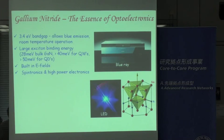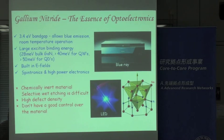That's your DVD player or other Blu-rays and stuff like this, and they have this nice blue LED light. And it's an interesting material because you can do high power electronics, and it has built-in electric fields, which for some applications is a bad thing, but for some others it's actually a good thing, and I will show you how we actually use this to our advantage.